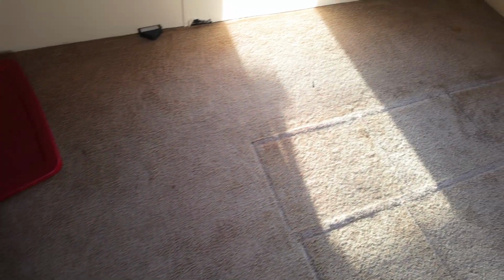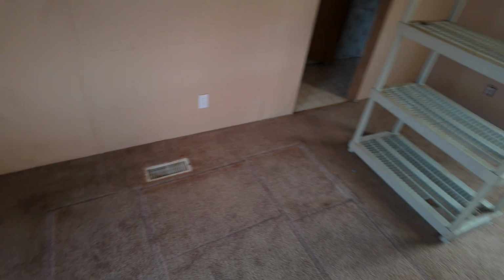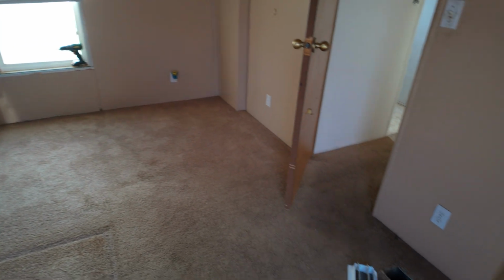Clean laundry room. Well, not clean, but there's no poop in here, which is huge, compared to what it looked like before. A little bit of trash in here I've got to get. So, all right, that was our first day.